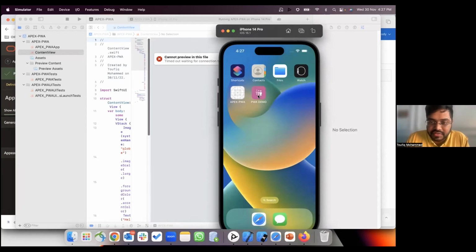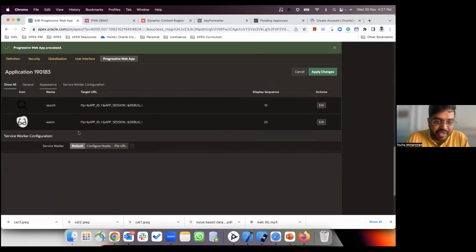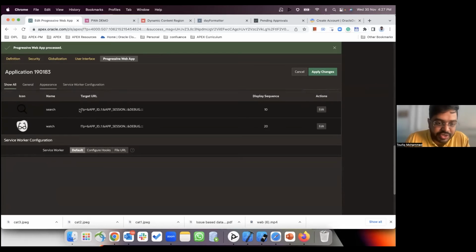Now this is iOS, so I won't be able to show you the shortcuts. But if this is an Android application, once you right click, you will be able to see the shortcuts which we have defined here in the shortcuts section. And the important point here is you can also define a target. Once you have the application installed and you click on this particular shortcut, that will navigate you directly to that target URL which you have specified here. So that is about shortcuts.